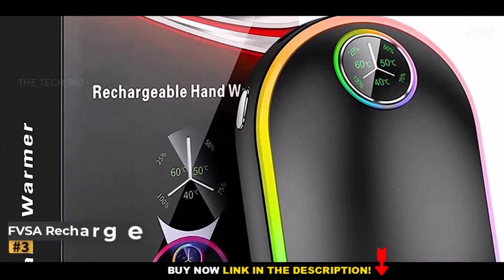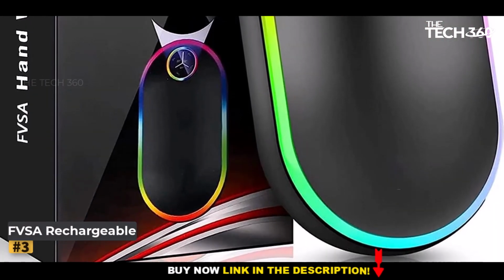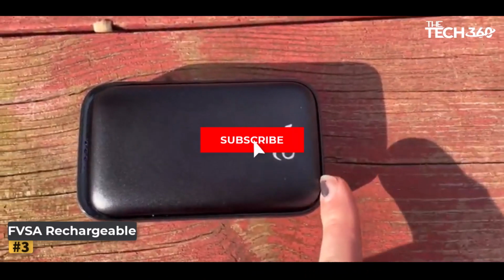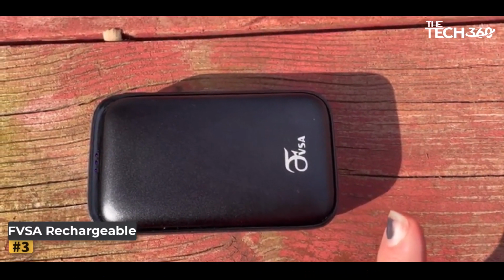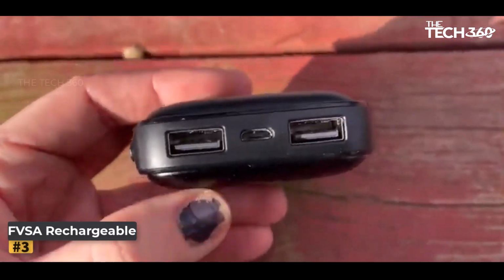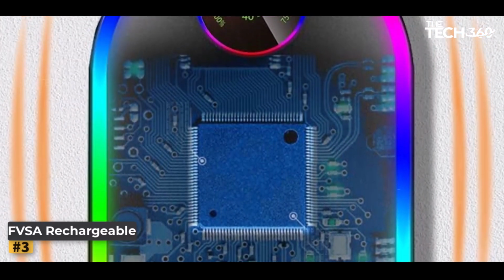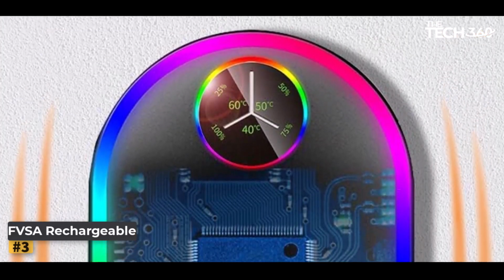Number 3. FVSA Rechargeable Hand Warmer. If you're in search of an electric hand warmer that combines functionality and style, look no further than FVSA's Rechargeable Hand Warmer. Available in sleek black, vibrant green, or elegant rose gold, this hand warmer not only keeps your hands cozy, but also adds a touch of flair to your outdoor adventures.